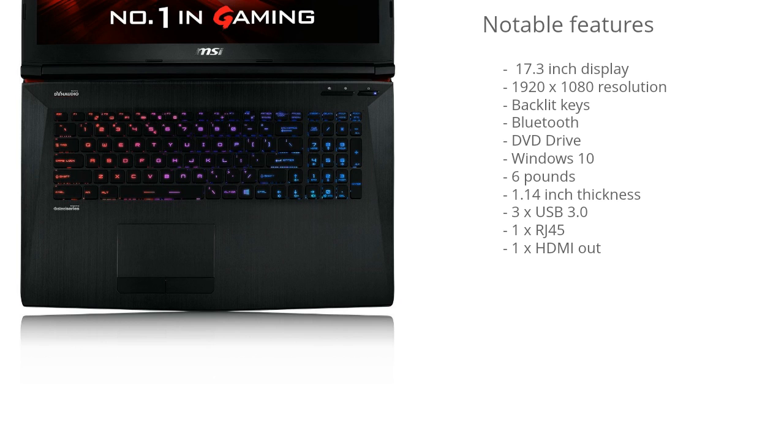There's a backlit keyboard so you could easily play games in the dark, Bluetooth support, a DVD drive, and this model runs on the latest Windows 10, and it only weighs 6 pounds, which is definitely an advantage over other 17.3 inch gaming laptops, which typically weigh even up to 9 pounds. So this one's definitely on the lighter end, and one of the more portable 17.3 inch laptops currently available. It's also very thin at just 1.14 inches. It has 3 USB 3 ports, 1 RJ45, and an HDMI out port.